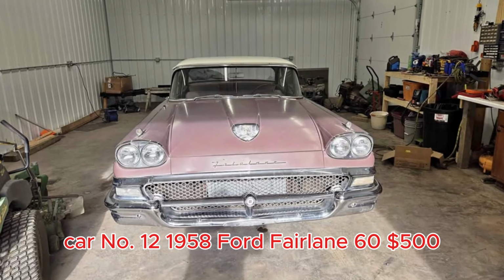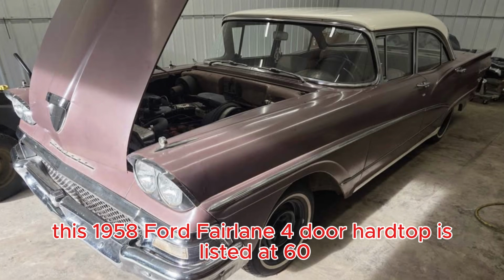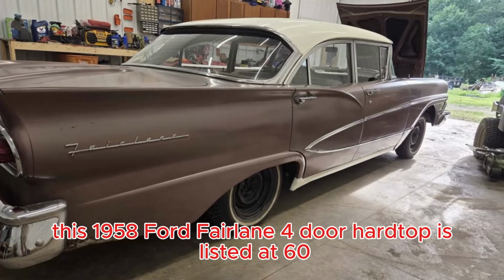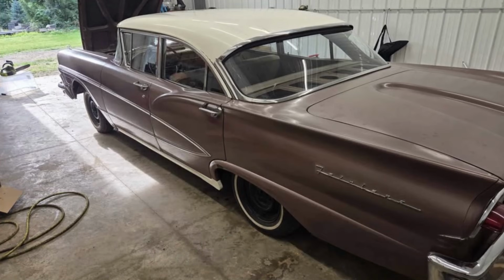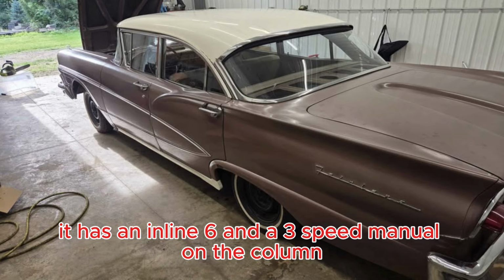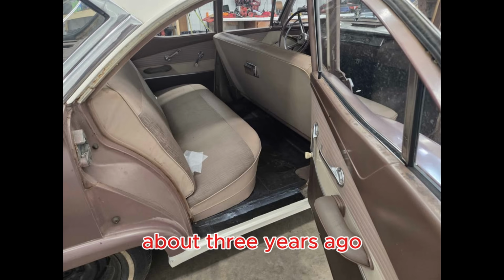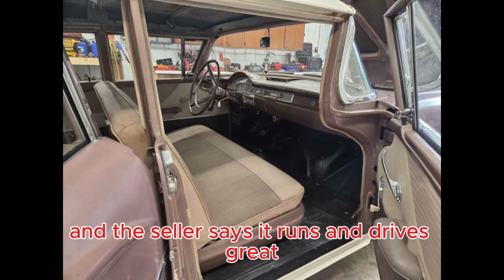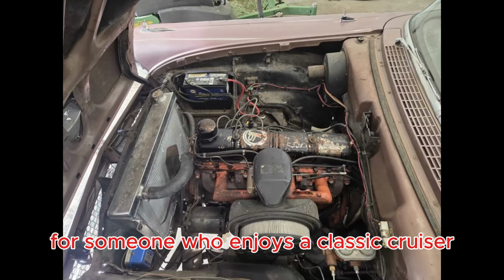Car number 12, 1958 Ford Fairlane, $6,500. This 1958 Ford Fairlane 4-door hardtop is listed at $6,500 in Platteville, Wisconsin. It has an inline 6 and a 3-speed manual on the column. The clutch and radiator were replaced about 3 years ago, and the seller says it runs and drives great. A cool piece of late 50s Americana for someone who enjoys a classic cruiser.